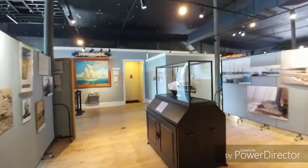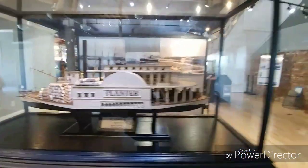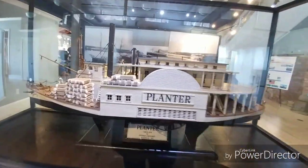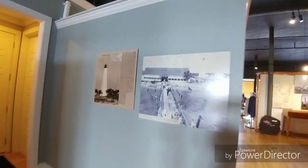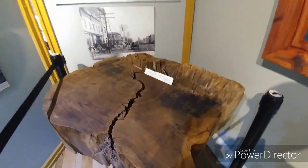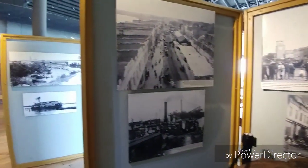I went out to the wider lens so you guys can see more of everything. A replica of the steamboat Planter, which is a side wheeler. Got more photos here. Again, this museum is in Georgetown, South Carolina. The admission is free and donations are welcome. So I do recommend checking them out. I already went through this once, but that was before I realized they allowed filming, so I'm going back to film it.